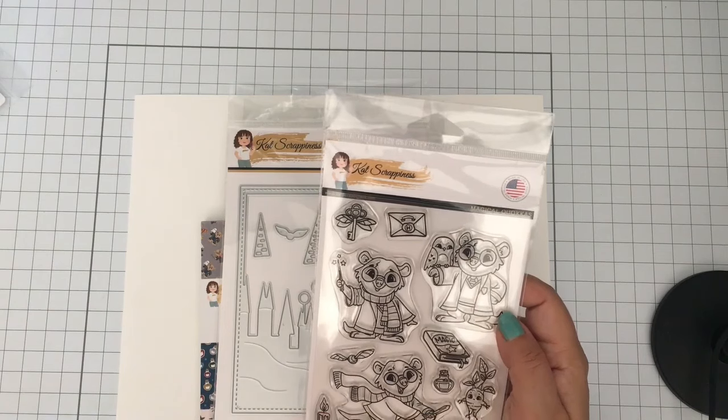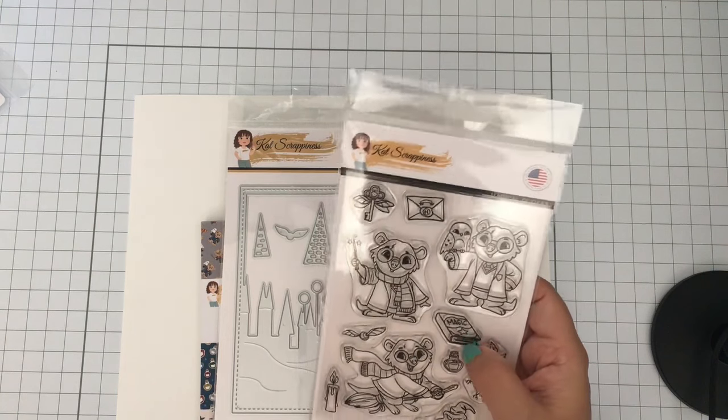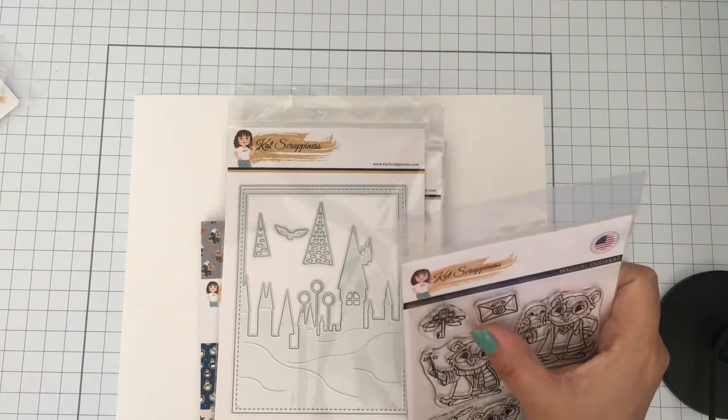You also have coordinating dies that I will show you in just a second, and those will cut out all the pieces.